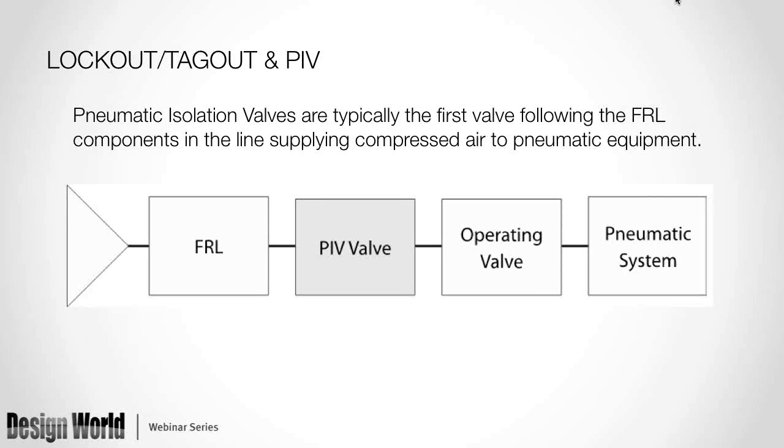However, it should be noted that some applications successfully place the PIV, or the pneumatic isolation valve, before the FRL to facilitate maintenance of the FRL components. The concern with doing this is that when you actuate the isolation valve, you get a rush of backflow exhaust back through the regulator. So customers need to be sure, if they're going to install the PIV valve before the FRL, that the regulator component in the FRL can handle that backflow through the regulator without damaging the diaphragm.